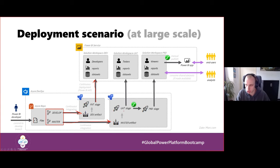After you created a new master artifact, it will automatically push this version to the UAT stage, which is another workspace that we had. And here your testers will have access. So your testers can directly test in this workspace, or maybe as part of an app, if the results are indeed what they want. Because we're deploying this using Azure DevOps, we can automatically swap the parameters, as I just explained in the previous scenario.